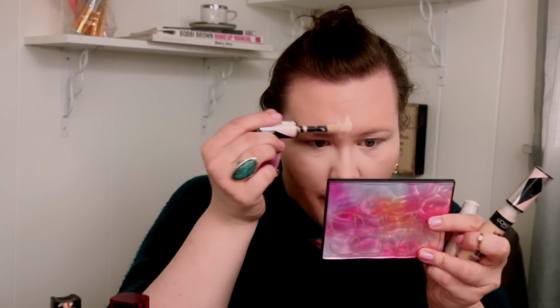Now, this one does give you very nice coverage. I don't have anything against it in that respect. You can definitely see a difference. But for me, it's just the way that it sits on my under eye. It's not the most flattering, but again, I am open to testing it out again and seeing if I like it. So that's why I like to do videos like this as well, just to see if anything changes. And then I think I'm going to take the shade 320 here and just use that to lightly highlight the rest of my face.